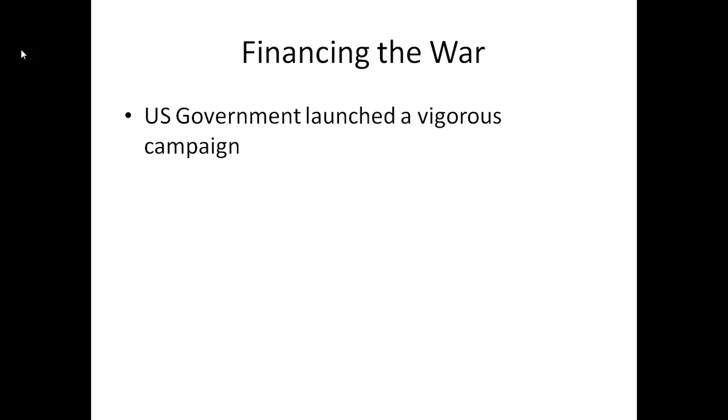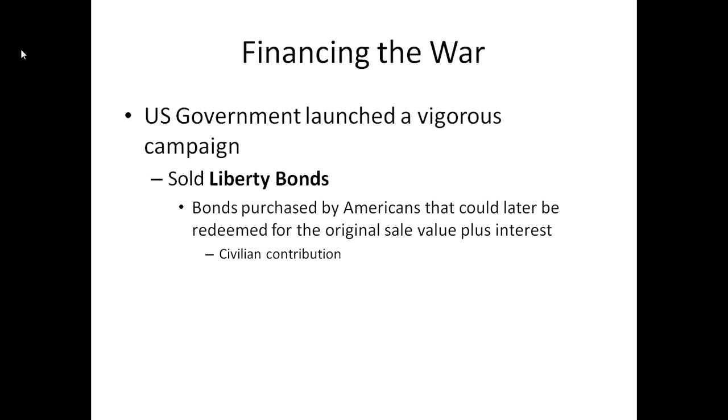Our government needs to be able to pay for sending our guys off to war, and so they launched a vigorous campaign so that the American people could feel like they were part of this effort. So they sold something called Liberty Bonds. Liberty Bonds were bonds purchased by Americans that could later be redeemed for the original sale value plus interest.